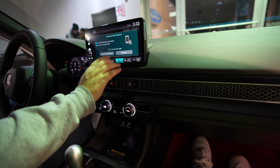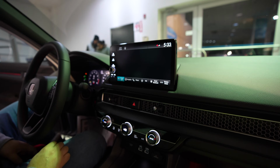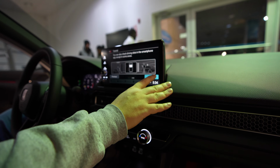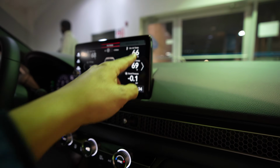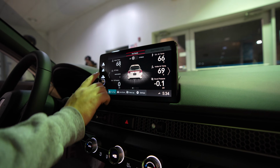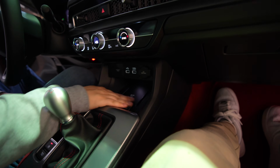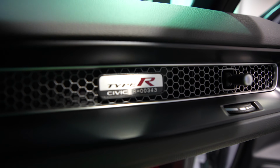So I love the Honda Log, which is this. It shows you all the performance data of the car. I didn't have to do this. I guess they set it up for me already. Oh, they did. That's pretty sick. So it shows you all this: air temps, boost pressure, oil temp, pressure. Awesome. And then you get wireless CarPlay. The wireless charger thing doesn't really work that well, so I'm not going to rely on that. This is Type R 343. It's a lower number than mine.